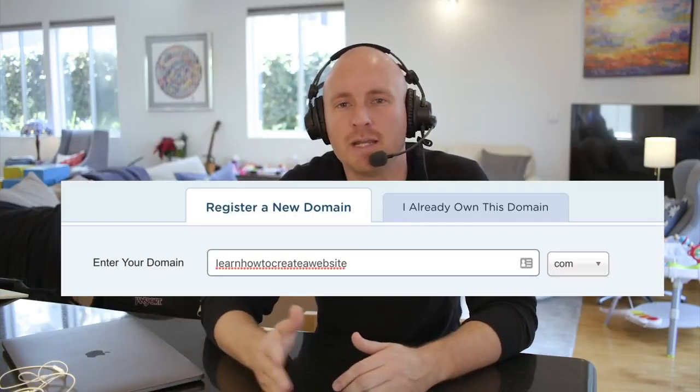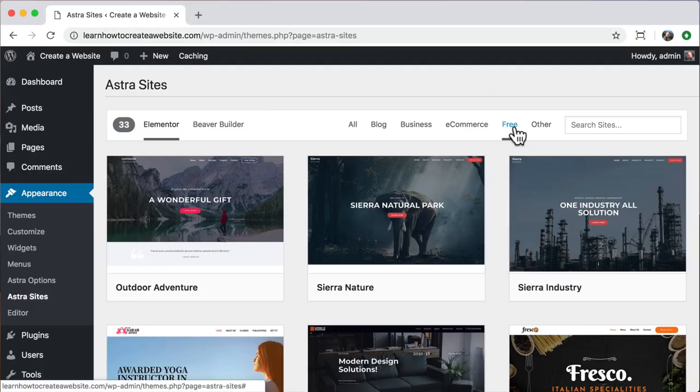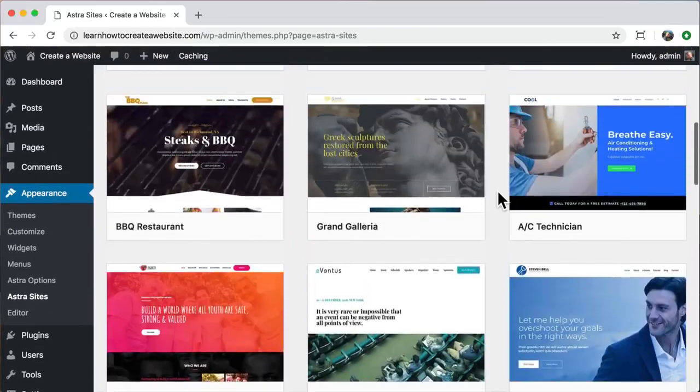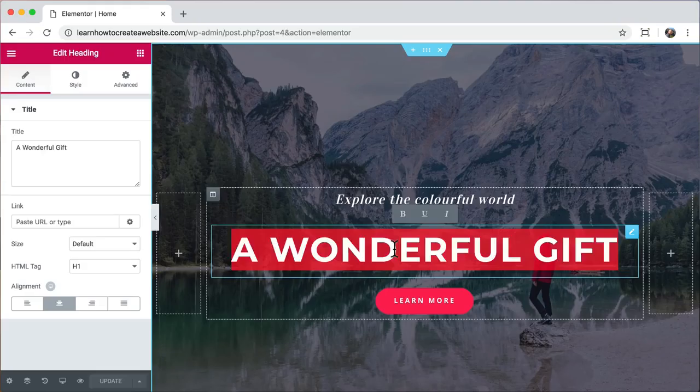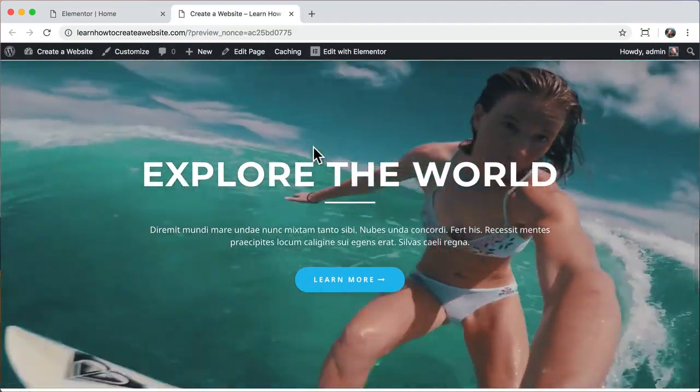You just get your domain name and hosting, install WordPress, log in, and then choose the website that you want to import. There's so many different options. There's probably one that's super close to the business that you want to start. Once you find it, then just click import. After you do that, you can literally change anything. From the text to the font, to the images, to the backgrounds. You can even put in a video background if you want.